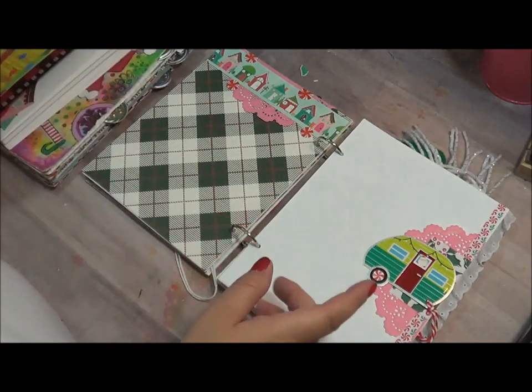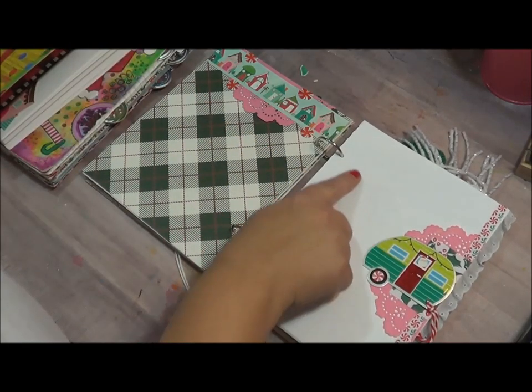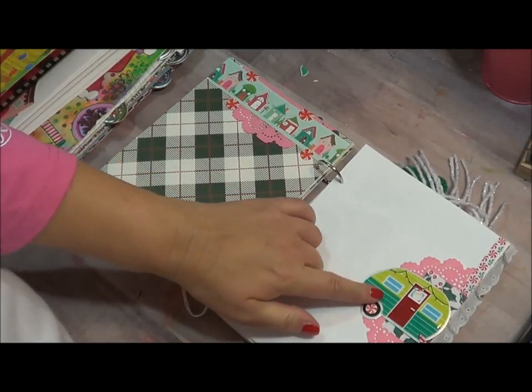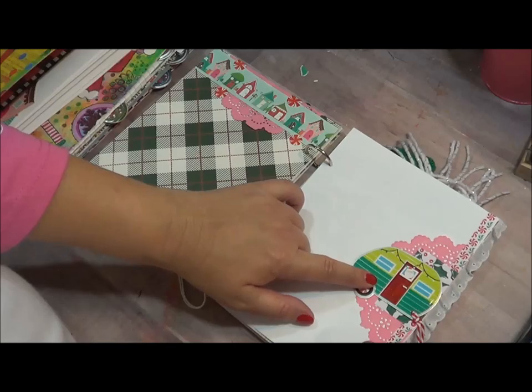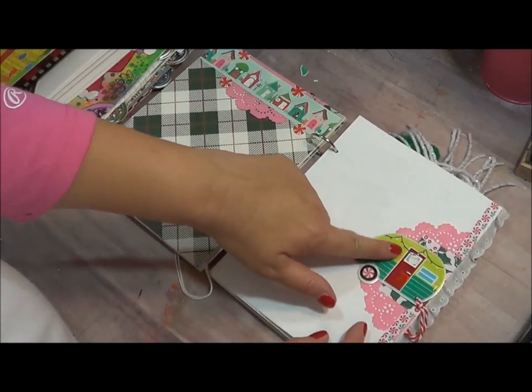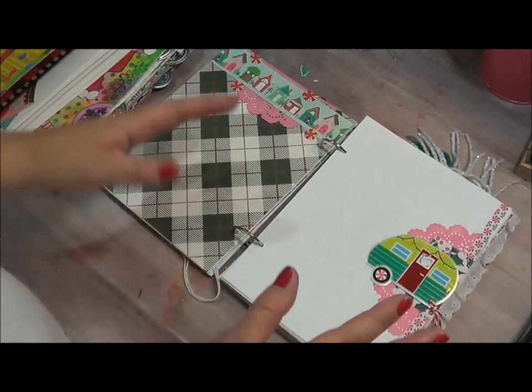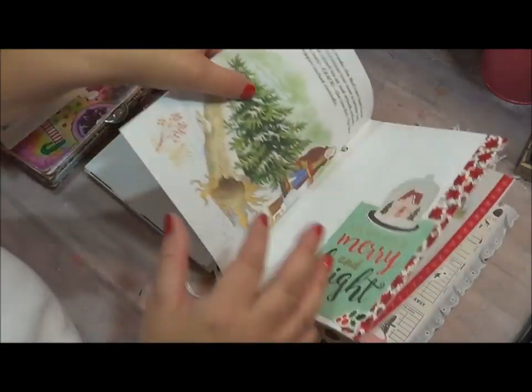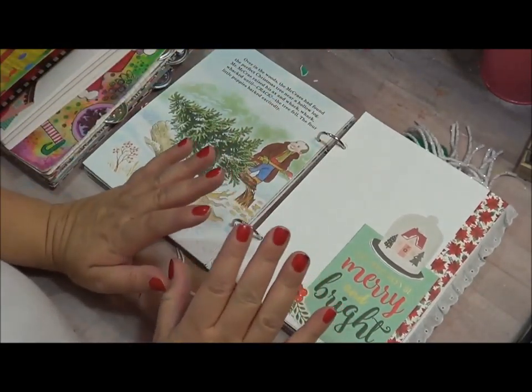So I know I'm going to be using this particular page to tell that story because I found these adorable little packet of tags from Walmart. They actually had tons of different ones, but when I saw the camper, I was like, oh, that's so cute. And it came with a bunch of other different types of tags as well.